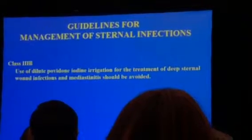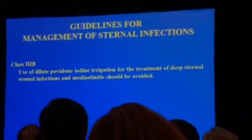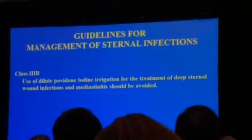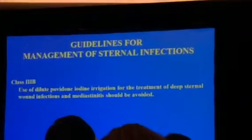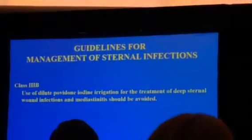Now, we also feel that the use of dilute iodine irrigation systems is actually harmful and should be avoided. They've been associated with increased renal toxicity. They interfere with thyroid metabolism, and have also been associated with CNS complications. And there are some reports that suggest that they decrease vein graft patency.